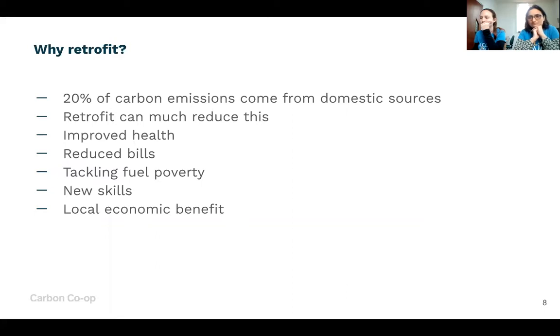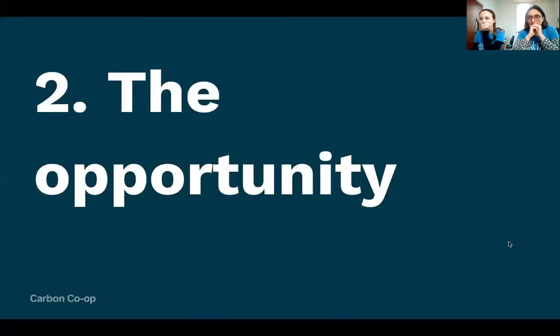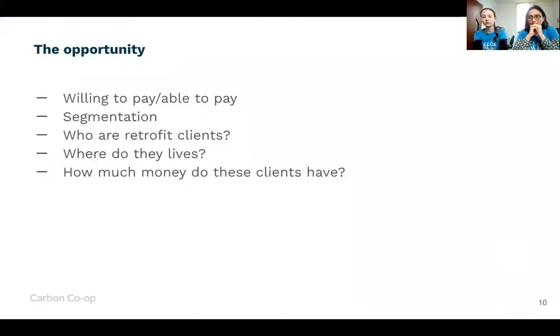But there are other added benefits around improved health, warmer homes are healthier homes, reduced bills, and thinking about fuel poverty, which, even in the headlines today, is an increasing and current challenge. It also helps develop new skills for contractors and has a local economic development benefit as well, creating new local businesses in the same areas where we have householders and demand. So yeah, there's lots of reasons why we should do it, and I won't go at length because I think we're probably all on the same page.